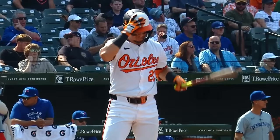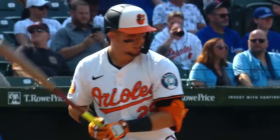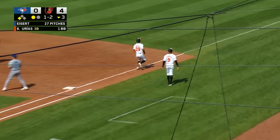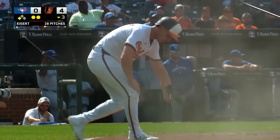Well, the Jays bring the infield in, and here's Ramon Urias. A chopper to shortstop. Jimenez has it. He'll go to first base, and it's in time there, but Westberg scores, and it's 5-0 Baltimore.